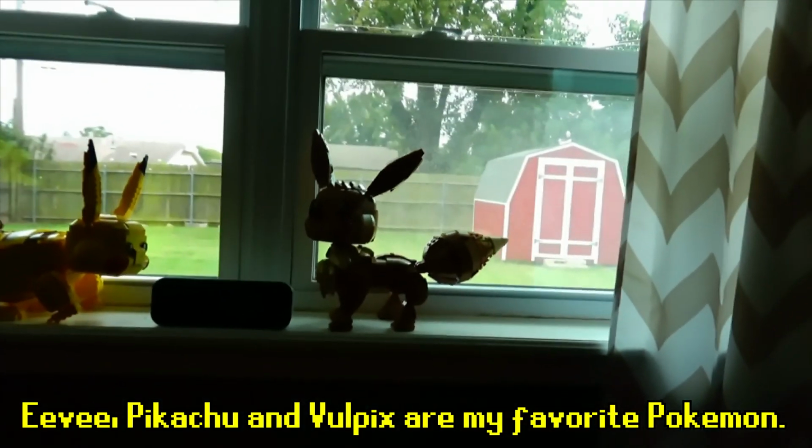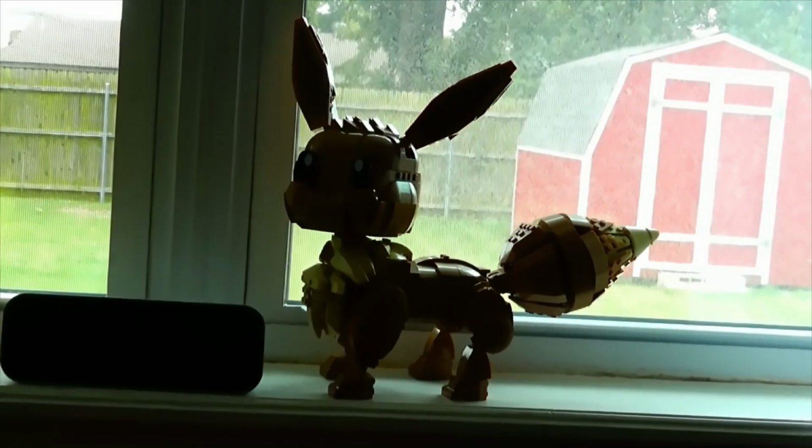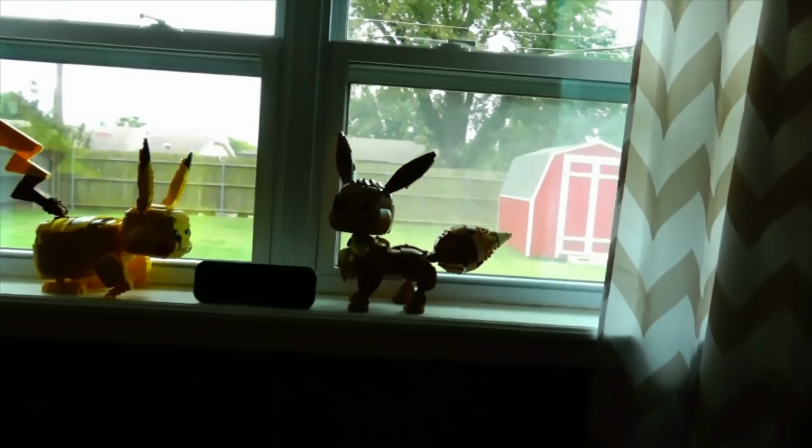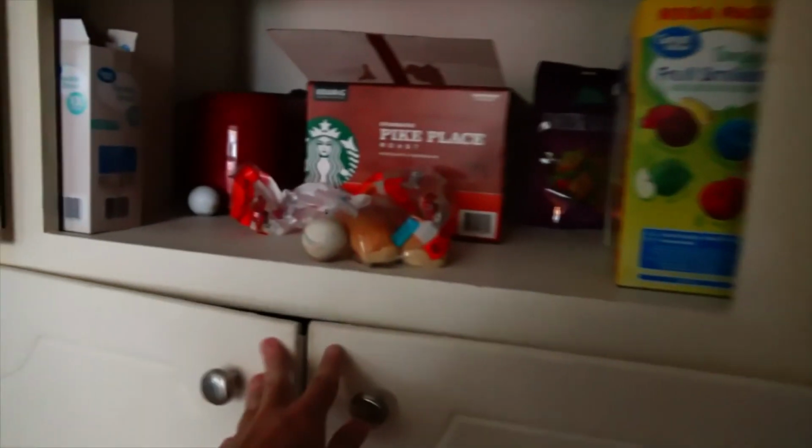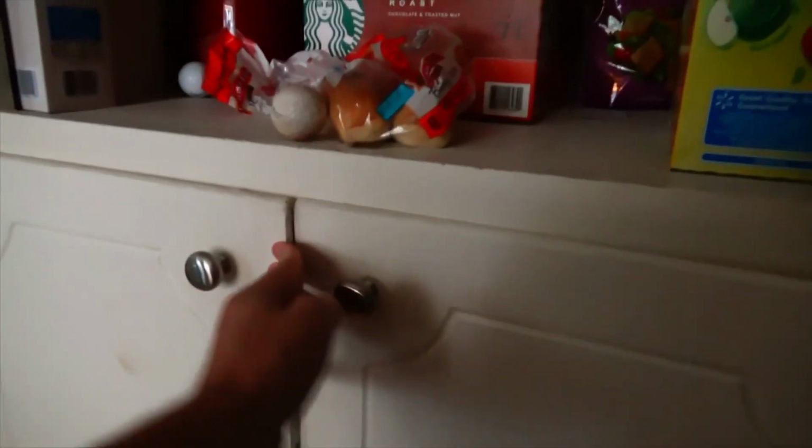It took the Eevee probably about a month to make, just because of how annoying it was, because we kept losing pieces because of cats, which you'll probably see later in the video. The kitchen, very basic kitchen. These cabinets, I need to redo some of them just because some do not close right because they don't fit properly, and they overall just look kind of bad. I want to replace this with all wood, but that's gonna be a little expensive.